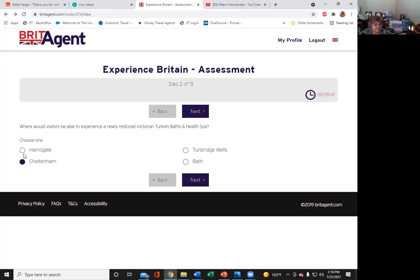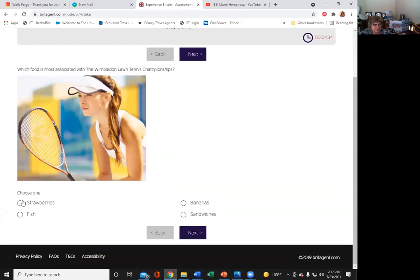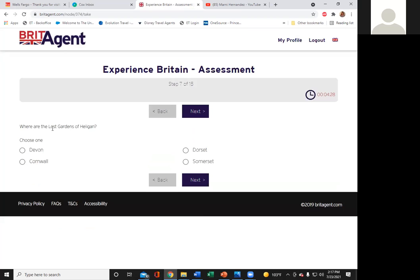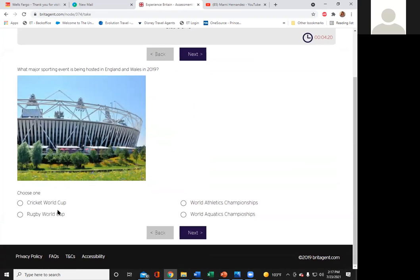Oh, well, I guess I have to just do this again. So this is Harrogate. Yeah. Okay, 9. The setting for the, what is this? Bath? Knightsbridge. Strawberries. This one's the Cornwall. That one's Cricket. Cricket.